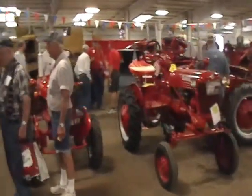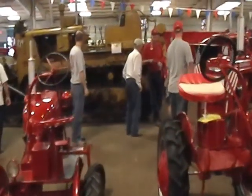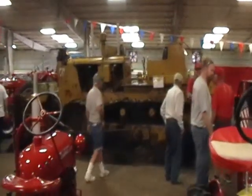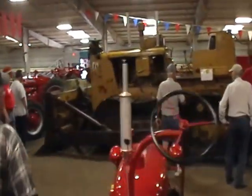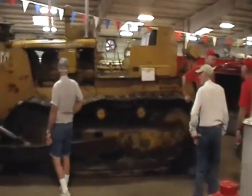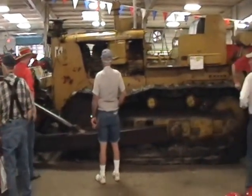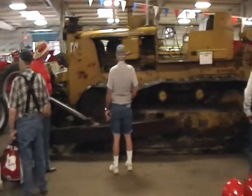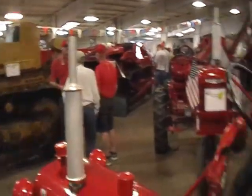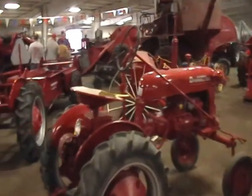I'm going to go over and have a look at a TD24. As you can see, quite a bit from a distance. It's a big, huge devil. Really amazing how big that thing is. It's a monster. I don't know if the 24 was the biggest thing they made or if they ever did anything a little bit bigger. It seems to me I've heard something about a 30, but I don't know. So anyhow, and we got some Cubs and a B.